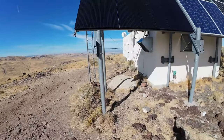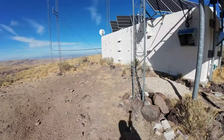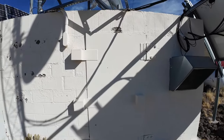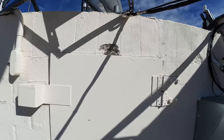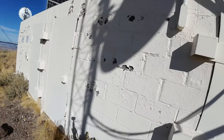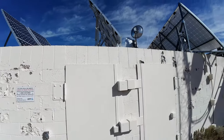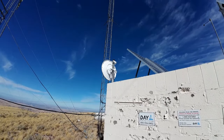I'm shocked that I haven't seen one camera on this building. I'm not sure what these are. What, did people try to break into these things or something? Look at that. That's crazy. Maybe some people are shooting at it or something. I don't know. Look at those solar panels up there. That's insane.